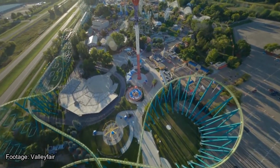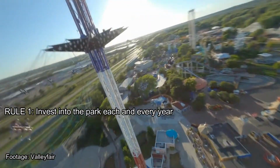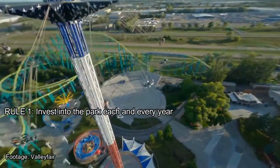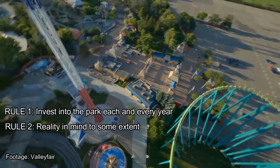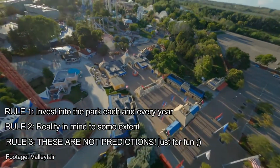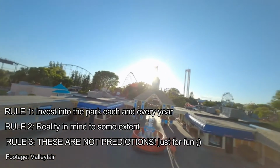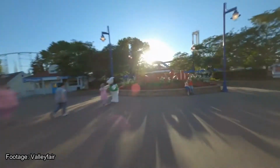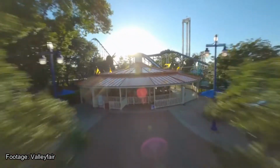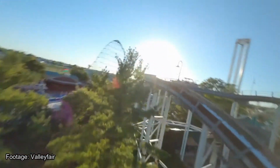I do have 3 rules about this though, and the first one is I have to invest at least some sort of money into every park each and every year. And number 2 is that it has to be in the realm of reality somewhat, and number 3, these are not predictions. They're simply what I would do to these parks if I owned them for 5 years. And before you ask, no, I'm not going to give this park a B&M Giga. So without further ado, let's get to the first year of Valleyfair when I'm in charge.